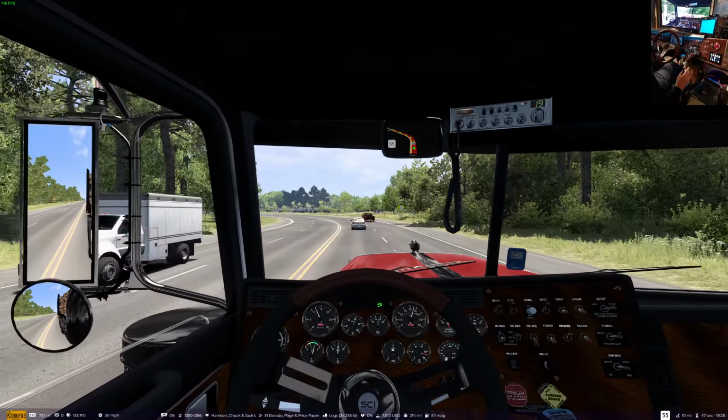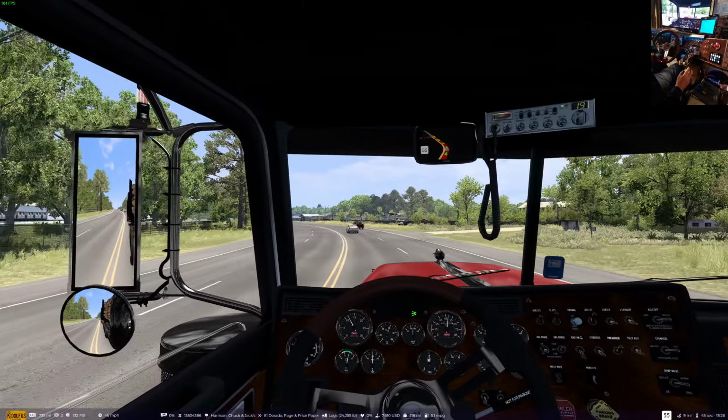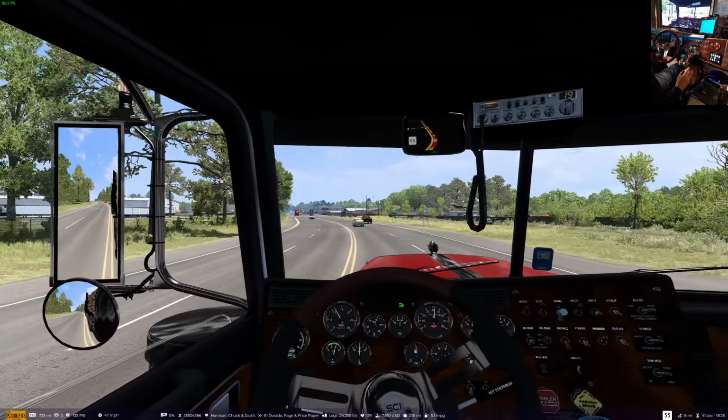Excuse me, that was close. Dude hit the brakes and we didn't hit him. No, he's still coming, so I guess he got over it pretty quick.